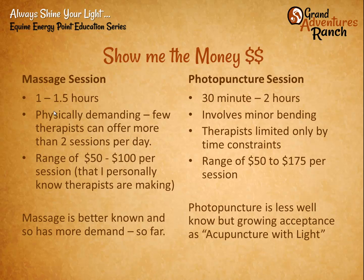And I get $135 a session. I know some people in upscale areas that are getting as much as $175. But I regularly charge $135 per session. And I've been known to go out to a barn and do 3 to 5 horses, once you have a relationship with that barn. So it's better pay per day. It's less well known, but it's growing. And it's getting known as acupuncture with light. It's a very simple way to talk to people about it.